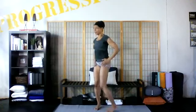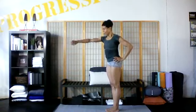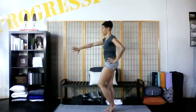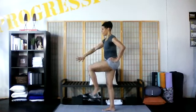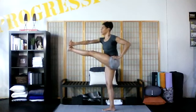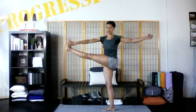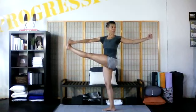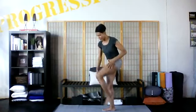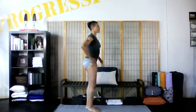Face the left side of the room. Left arm out. Left hand out. Left hand, right foot. Rotated extended leg. Parivrtta Utthita Hasta Padangusthasana. Left hand, right foot. Twist. 4, 3, 2, and 1. Bend it in and down. Yeah, don't fall. Face the other way. Good.